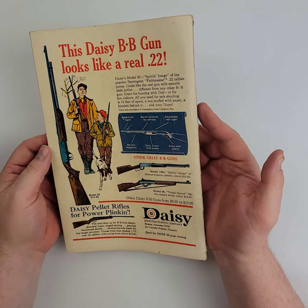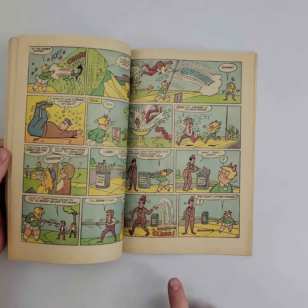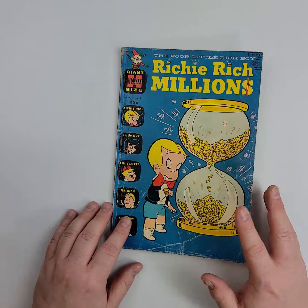Good reader copy. We'll show you that back. And then we'll go through and just give you a quick indication of quality and condition of these pages. So there you have it.